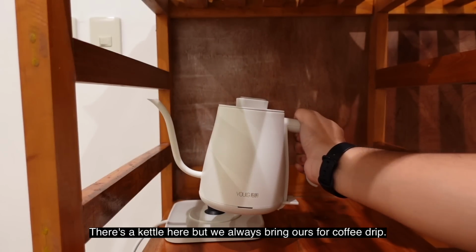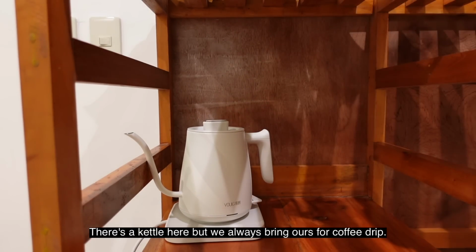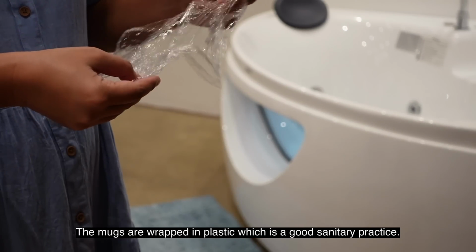By the way, may electric kettle naman sila dito, but we always bring our travel kettle for coffee drip. Very nice dito sa Casita Lago kasi as what you can see, naka-plastic yung mugs nila, so it's very sanitary.